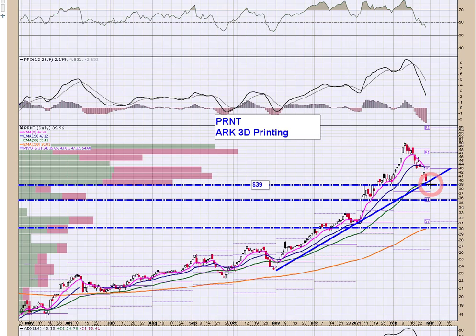But like all the others, if you were to lose 39, then I see 35.5 and then a move down to the 200 at 30. So interesting chart there on the 3D printers.